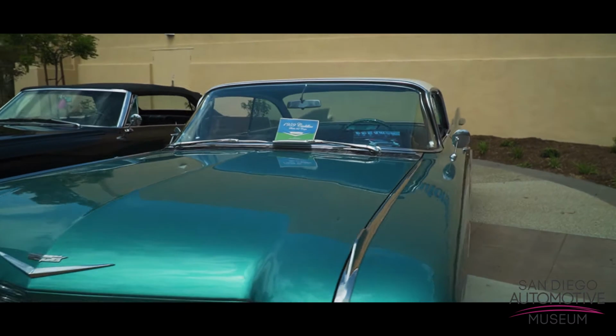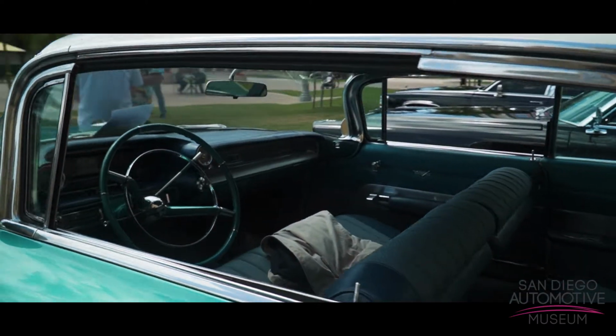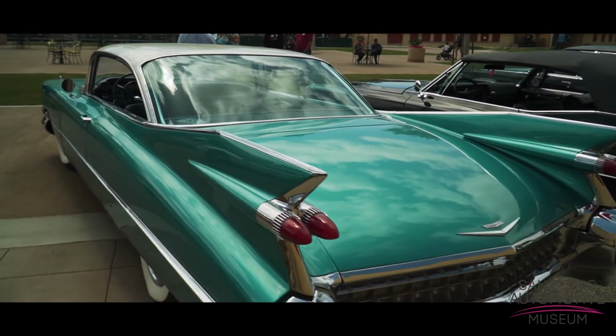Well, and nobody understood. I think the designers just had so much fun with tail fins. As they were, 57, they were getting a little bigger. Then 58, everything went away. Then 59, and they said, okay, we're back. Yeah. And how long have you had it? I've had this 5 years.